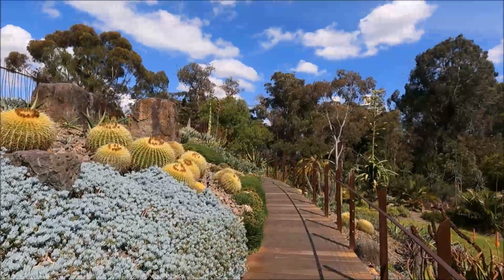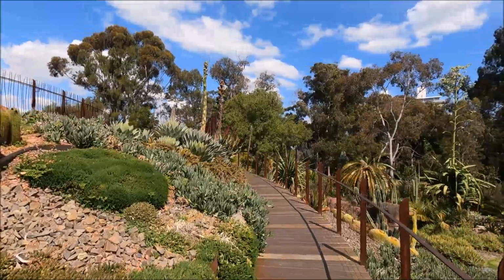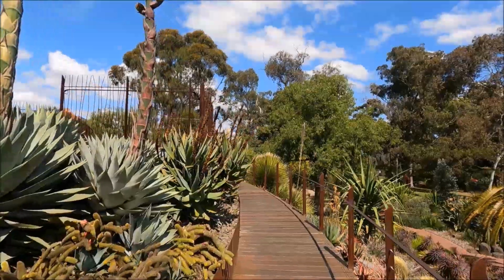There is a lot of traffic noise here as we are very close to the Anderson Street boundary. We also seem to be underneath the Melbourne Airport flight path.